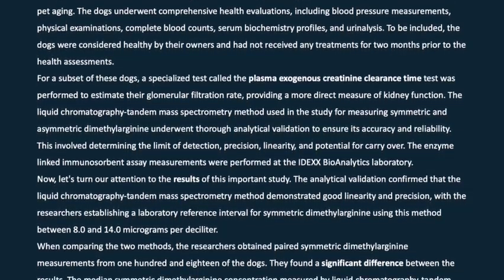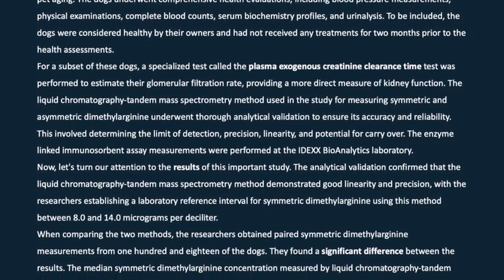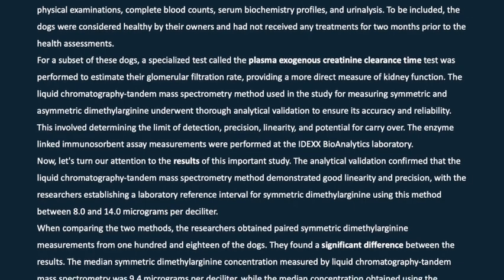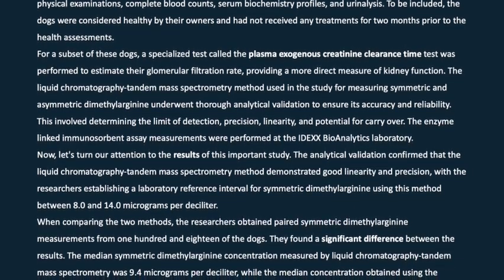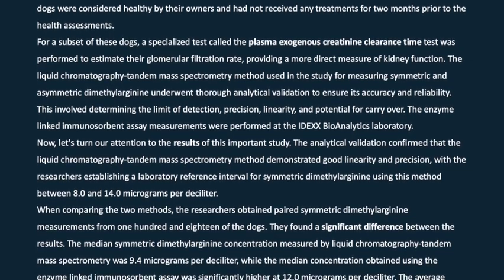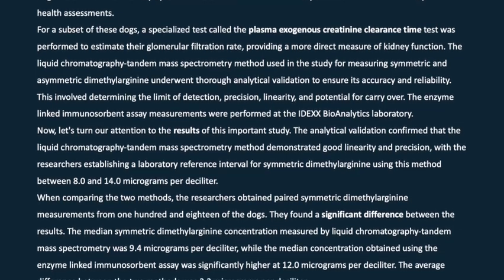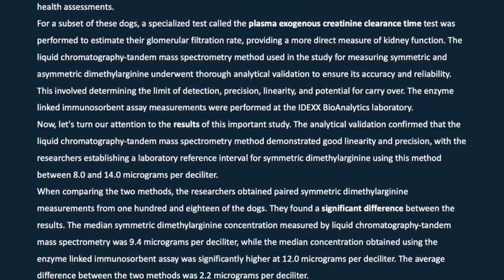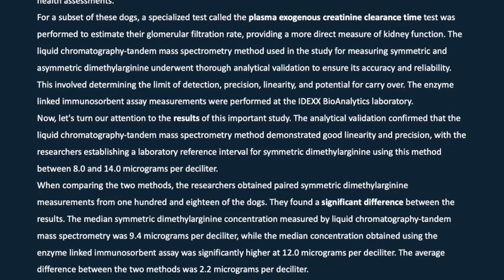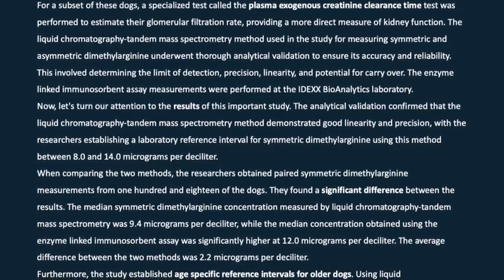The liquid chromatography-tandem mass spectrometry method used in the study for measuring symmetric and asymmetric dimethylarginine underwent thorough analytical validation to ensure its accuracy and reliability. This involved determining the limit of detection, precision, linearity, and potential for carryover. The enzyme-linked immunosorbent assay measurements were performed at the IDEXX Bioanalytics Laboratory. Now, let's turn our attention to the results of this important study.